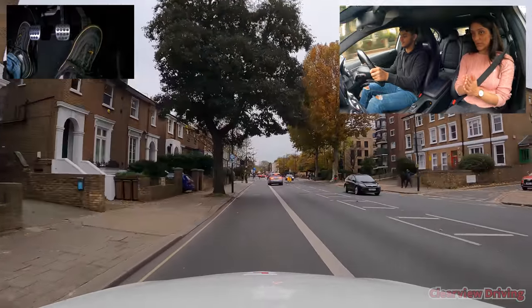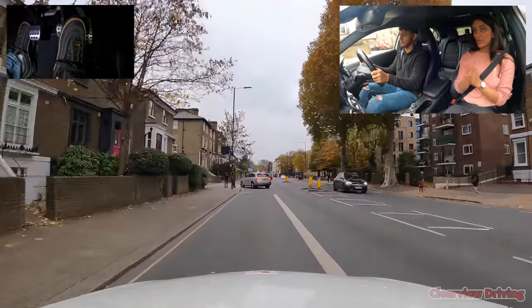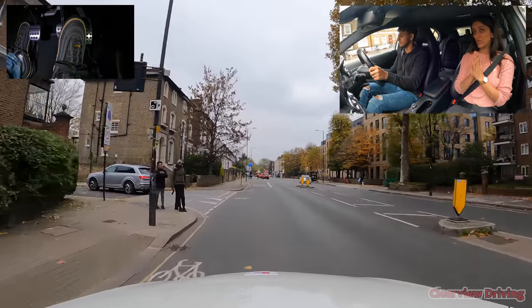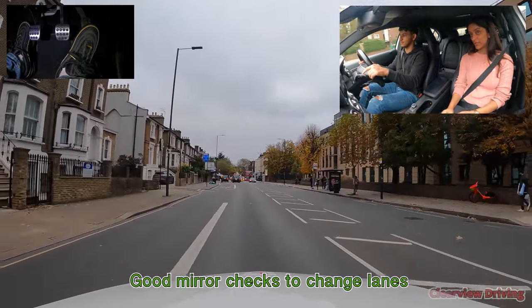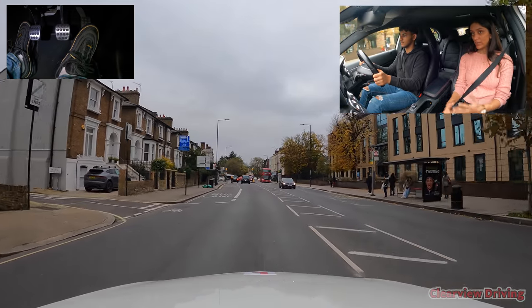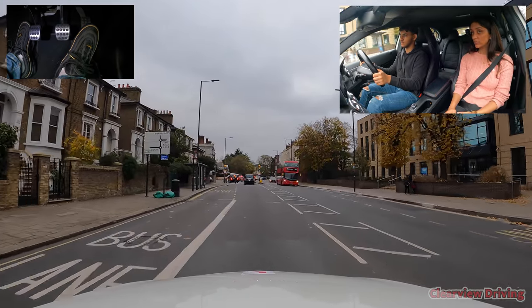Okay, so now we've got our two roundabouts. I'm going to suggest that you move out of the bus lane because we need to go ahead at the roundabout, and you have to be in the right-hand lane to go ahead. Okay, now that there's a roundabout approaching, think about what you need to do before the roundabout.